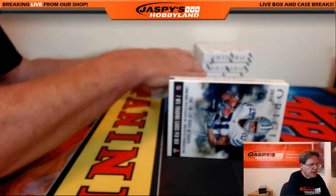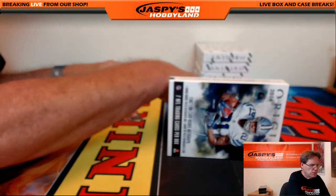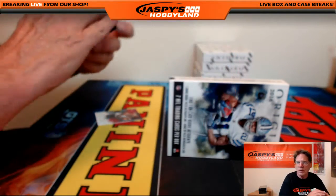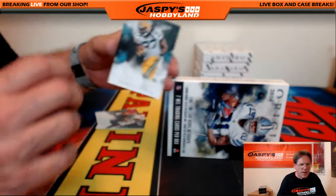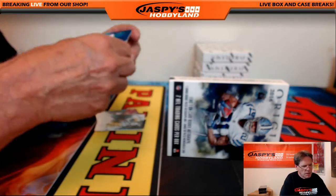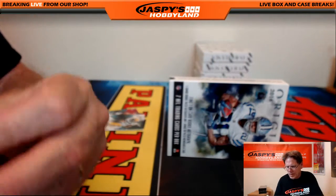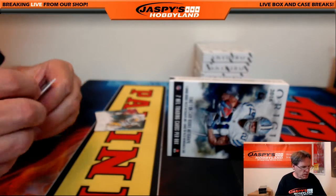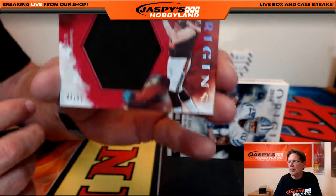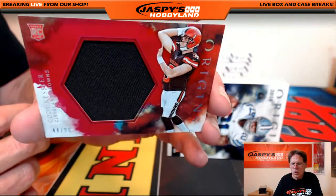All right, next pack. Up from the bottom, Jeremy Hill. Jeremy Langford. Eddie Lacy. And numbered out of 60, Andrew Luck. I'll draft Luck if I can in third round for my QB. Always like Andrew Luck. Another hit for the Brownies. Out of 99, Cody Kessler.